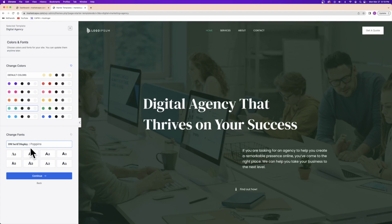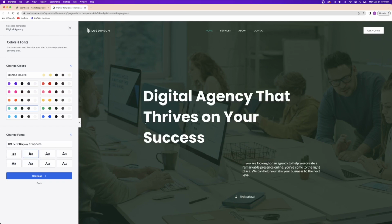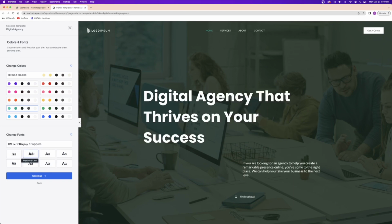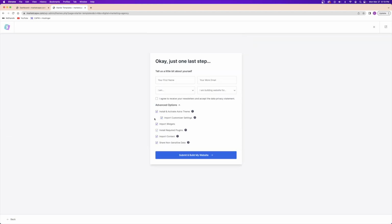And then we also get to select our font right here. And so I'm going to select the Poppins Lato because I kind of like how this one looks. It's more of a bold font rather than being something like this where it's got all these tails like a serif. But I'm going to stick to Poppins Lato and then click on continue. And then you're going to want to leave all of these checkboxes enabled except for this one. I mean, honestly, if you guys want to leave it, you can, but I just don't. And then I'm going to click on submit and build my website.